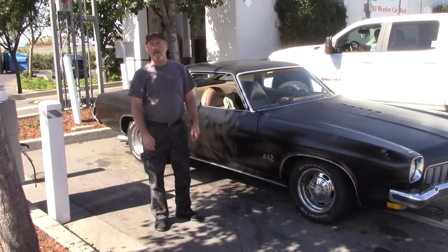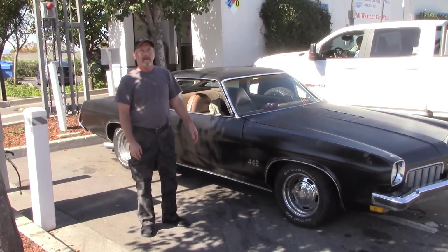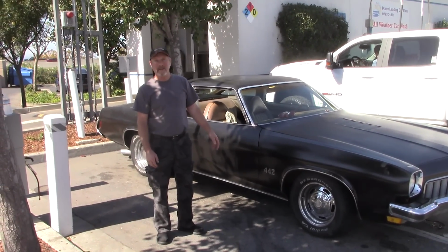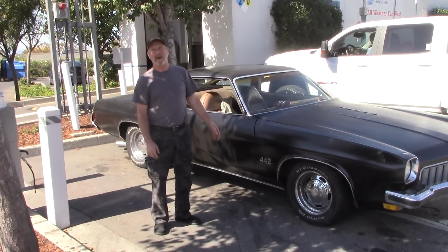San Jose, California. Came out here to pick up a body that's from California and won't be all rusted. And the price of fuel out here is $4 a gallon. And the brakes aren't working very well. And it's going to be a long trip back to Wisconsin.